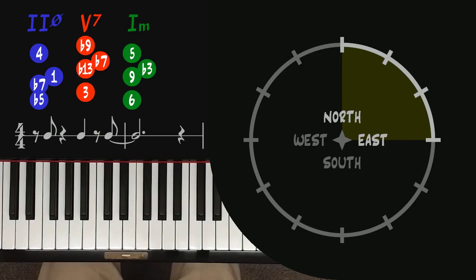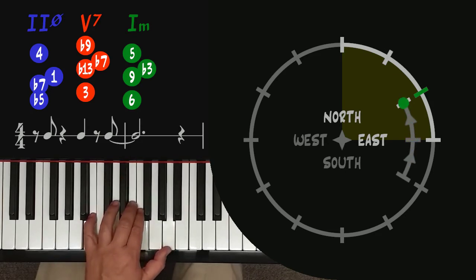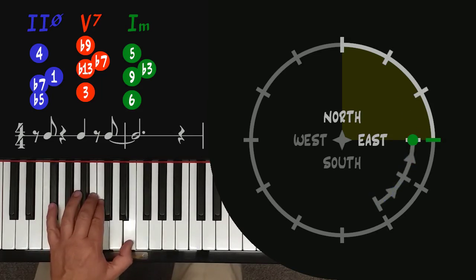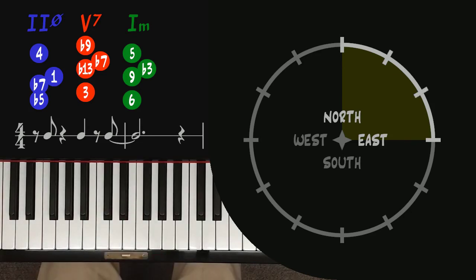As with the keys of C and G minor, we will now alternate between the keys of A and D minor in time, playing the cadence in each key twice, then switch to the other key and so on, starting with A minor. Now we will alternate between the keys of A and D minor every time without repetition.